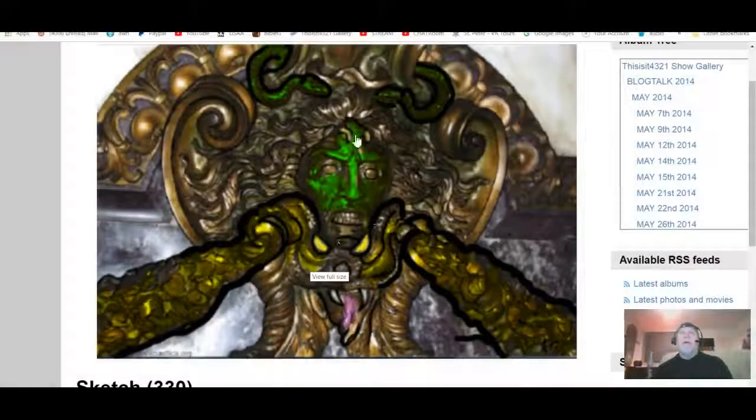Okay, so here we go. So that's your condition right here. Let me do this. There you go. Sorry, guys. This is you right here. You're in a slave collar. You're trapped in a human host body, and you've been turned into the devil. And then here is the slave collar. That's the beast. That's you.